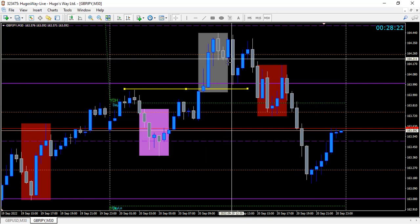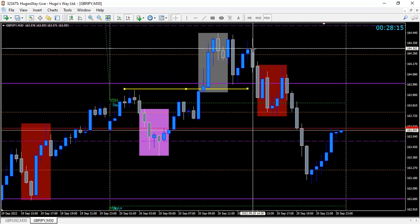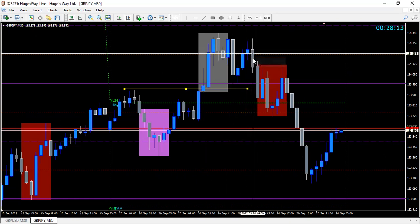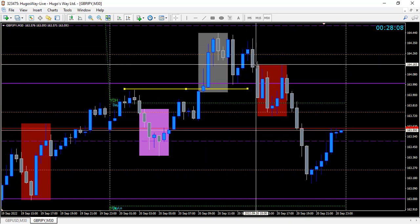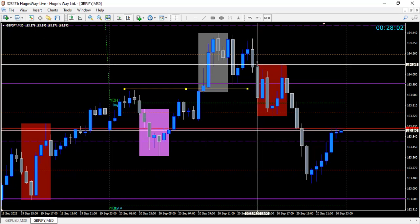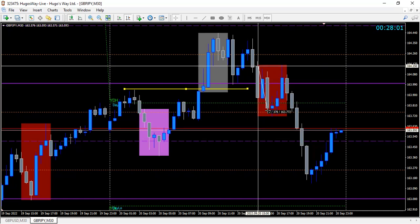All right, that neckline. And as you can see, we get a 1, 2, 3. It comes back and retests the neckline, went past that. Your nice little engulfing during the gap time. And right at the open of the New York session, there's a clear entry. Nice clear entry right at the New York session for a good 40 pips.